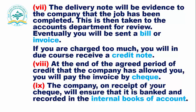This is then taken to the accounts department for review. Eventually, you will be sent a bill or an invoice. If you are charged too much, you will in due course receive a credit note. At the end of the agreed period of credit that the company has allowed you, you will pay the invoice by check or any other form of payment. The company, on receipt of your check or your money, will ensure that it is banked and recorded in the internal books of account.